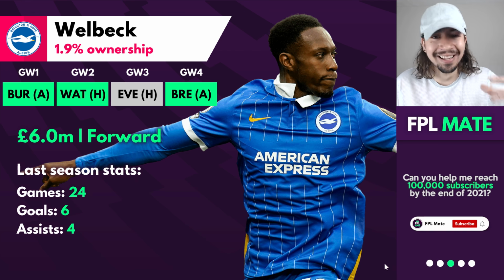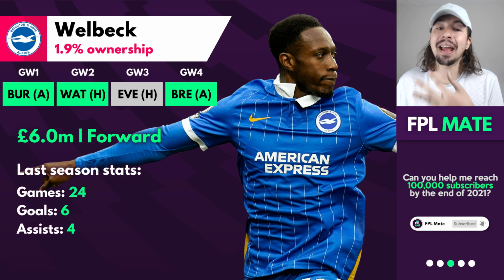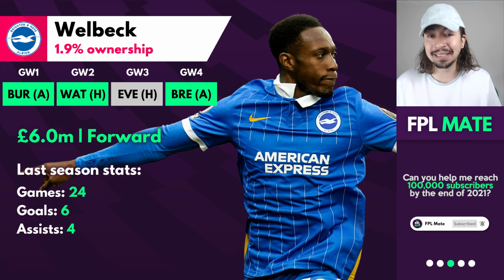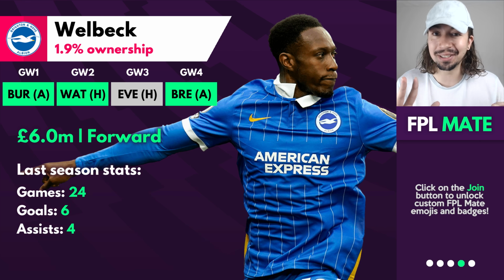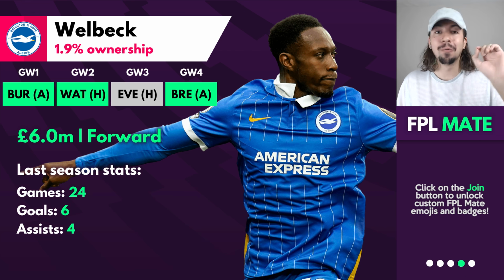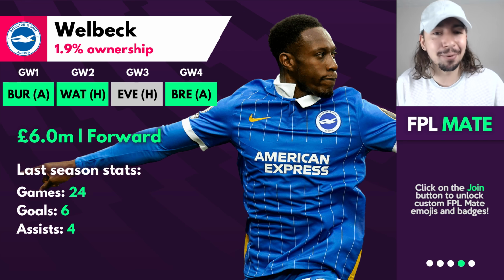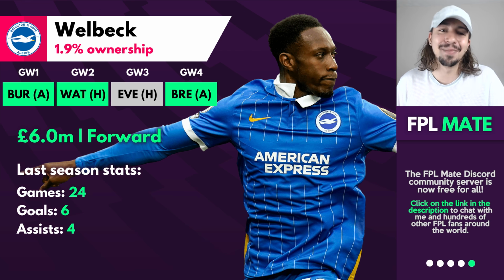Well, Welbeck genuinely probably offers the best attacking threat of any Brighton player and is a great alternative to the fantasy troll that is Neal Maupay, who I will never recommend to you guys after last season's antics. Those of you who have been with me for a while will be able to tell you all about my love-hate relationship with Neal Maupay, but we won't be talking about him too much this preseason, and that's for sure. We'll talk about Welbeck instead.